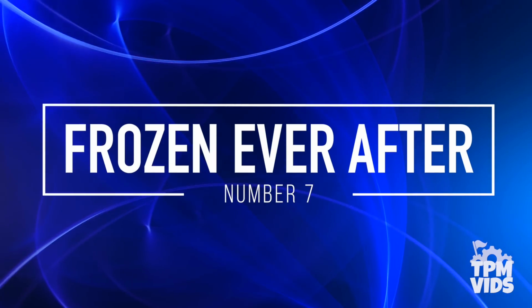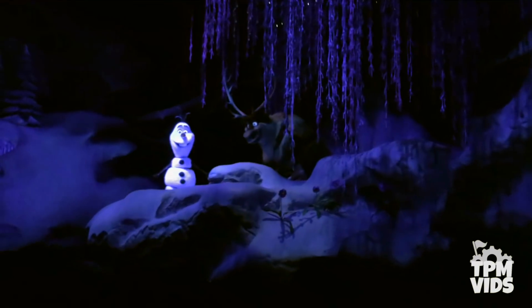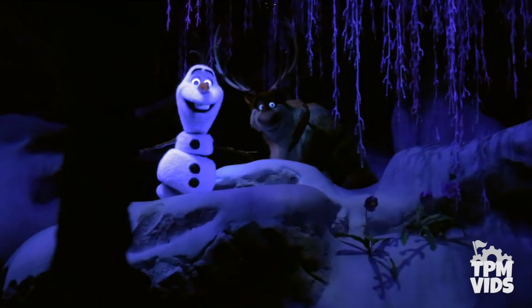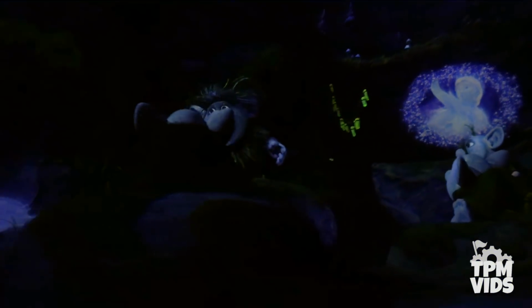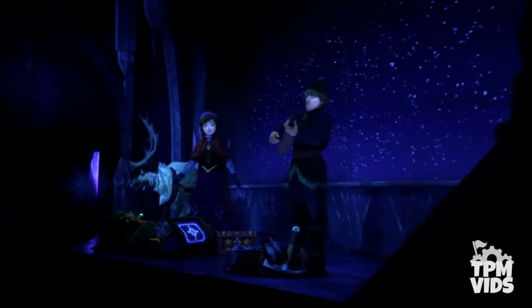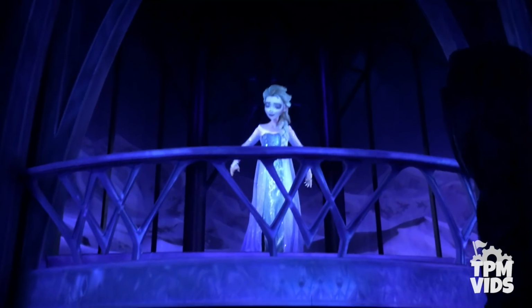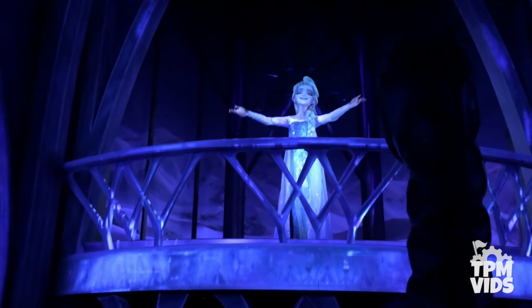Number 7. Frozen Ever After. When Frozen Ever After opened at Epcot, it was constantly going down. Apparently, the ride opened a bit too early in June of 2016, before all the tests had been officially completed. So it was fairly common for the ride to malfunction and break down.